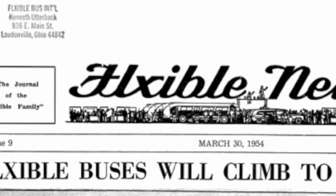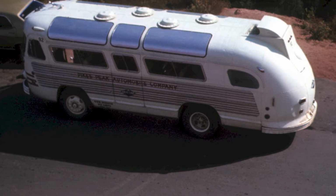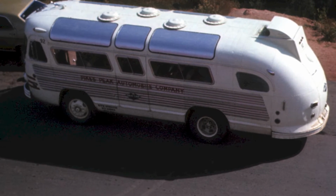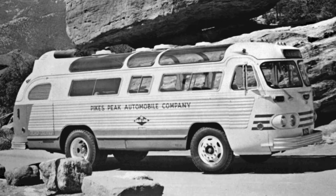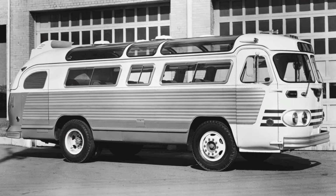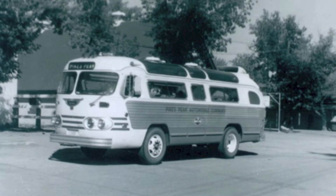In 1954, the Colorado Public Utilities Commission approved the Flxible Bus Company to build 5 custom-sized 21-seat sightseeing buses that were short enough to negotiate the many tight turns along the trip to the top. The 29-foot vehicles were the shortest buses ever built by Flxible in their 90-plus year history and were solely built for Pikes Peak. All 5 buses were delivered together in April of 1954. 4 were delivered to the Pikes Peak Automobile Company, and the 5th was delivered to Colburn Motor Tours.